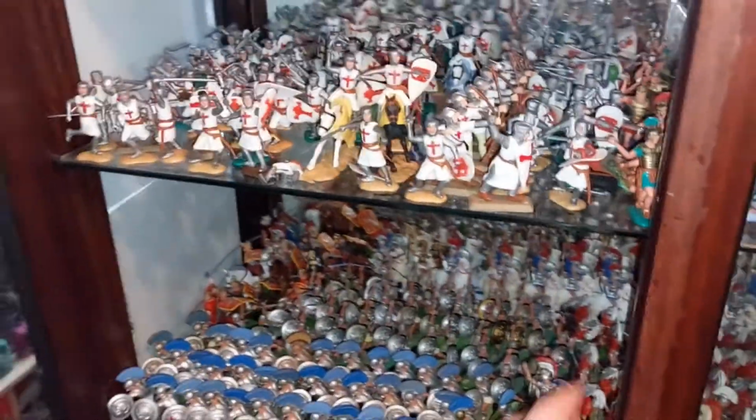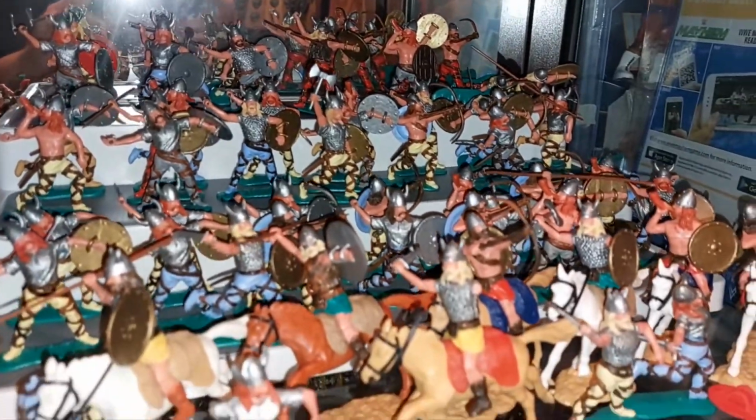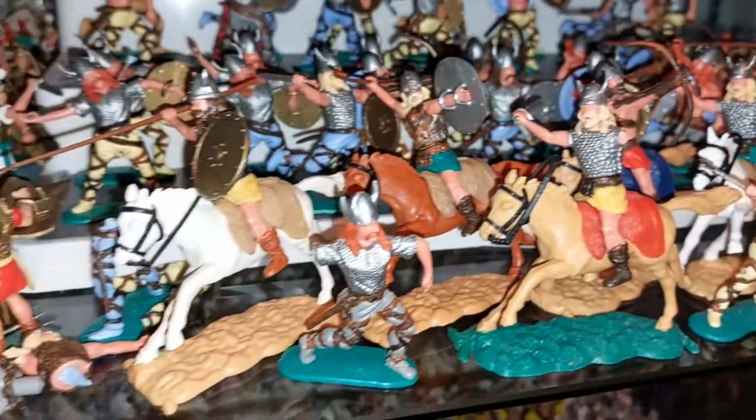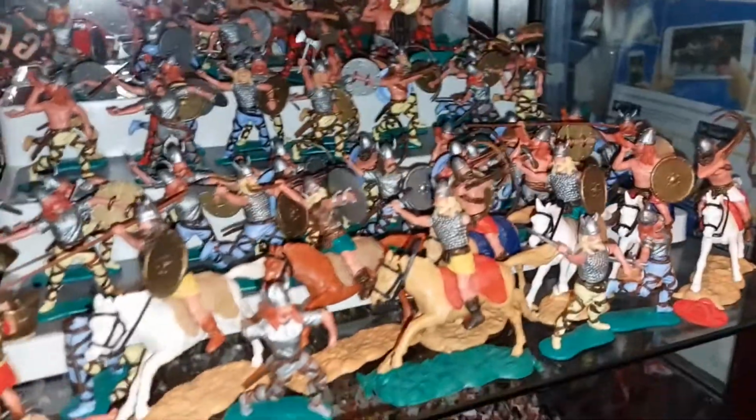So guys, going back to my childhood, toy soldiers. Now we all love toy soldiers. So there's my TIMPO Vikings. Very, very good guys. But as you can see there, a couple of missing arms and that. They are very, very fragile. As you can see there. It's just unfortunate. It's only those TIMPO soldiers that really do it.